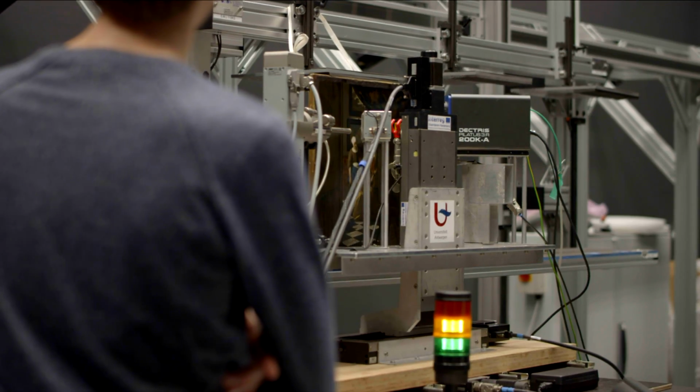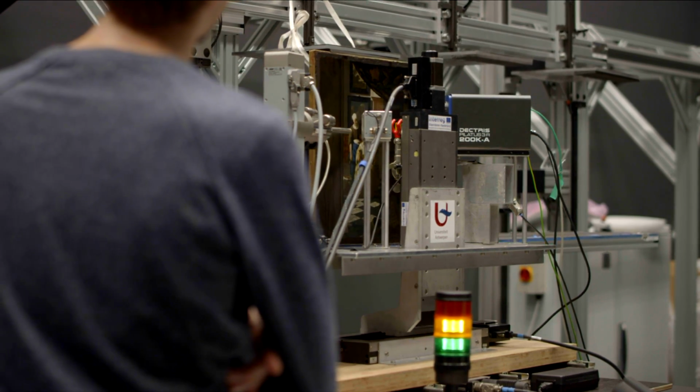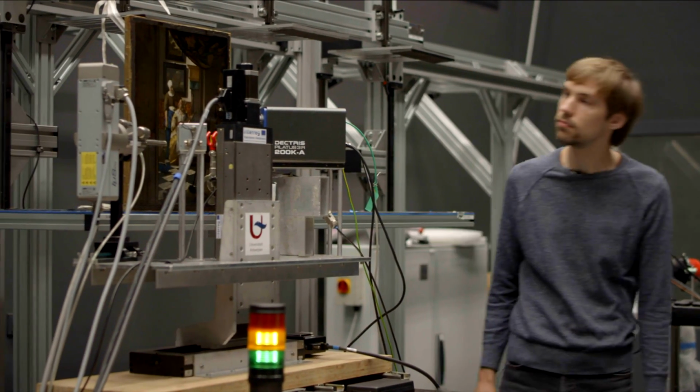And this technique uses a very small X-ray beam to look at the surface of paintings. And from this technique we can then learn what the different paint materials are that Vermeer has used. But in a second, more advanced stage, we can also look at the different chemical materials that have formed over the 350 years that this painting has been around.